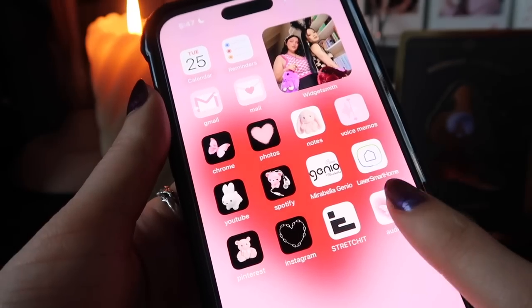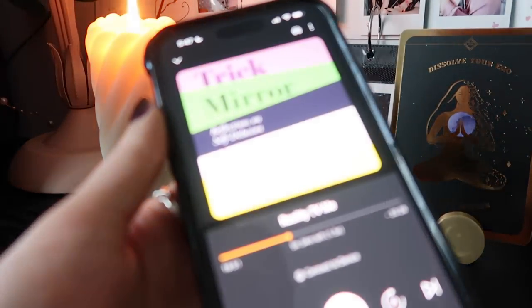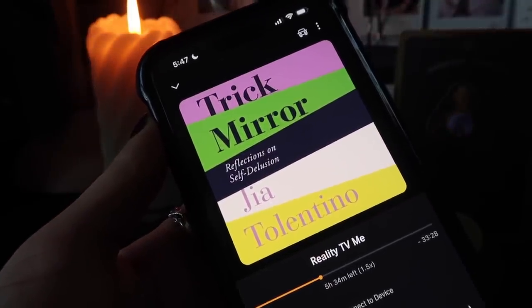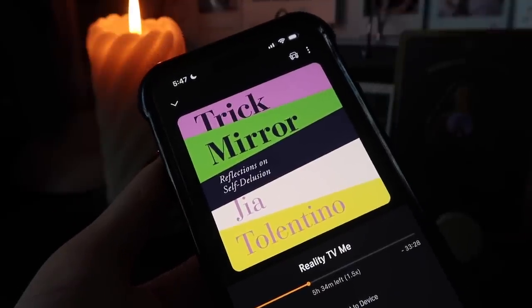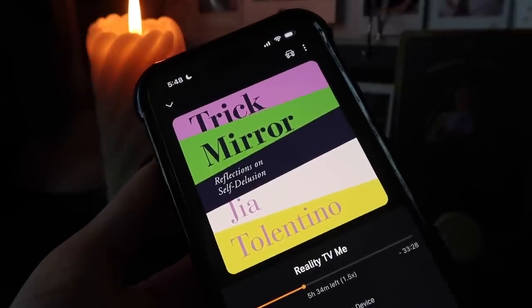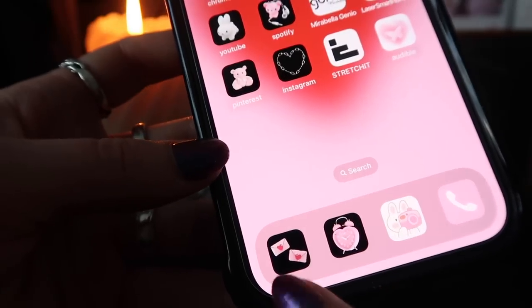I also have Audible and I actually just started a new audiobook, Trick Mirror, Reflections on Self-Delusion by Jia Tolentino. And this is a nonfiction, really enjoying the audiobook. The first chapter was all about our online presence and how we perceive ourselves through our online presence. So it was really interesting. So really loving that.